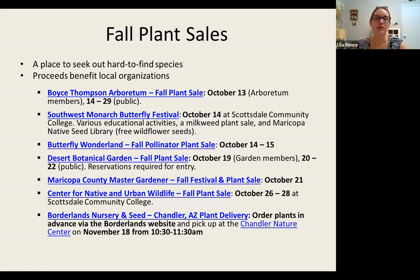Later on this month, the Center for Native and Urban Wildlife, which is located at Scottsdale Community College, will be having their annual fall plant sale. That one is definitely a good one to find some unique species. They generally grow a few that they know are kind of hard-to-find species. They also have a lot of cacti and succulents in general, even those that aren't native. So if you're interested in cacti and succulents, I highly recommend that one.